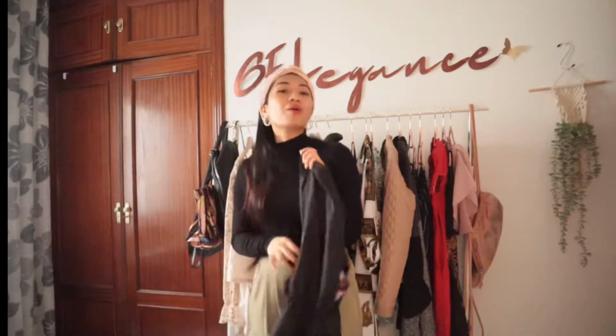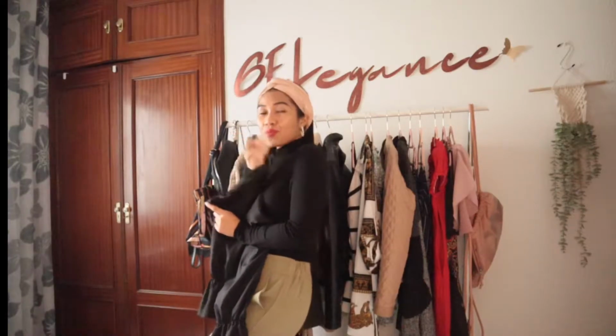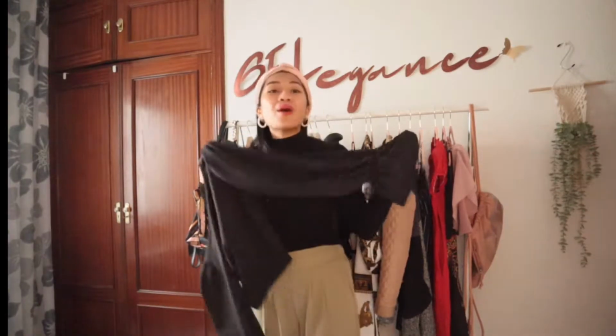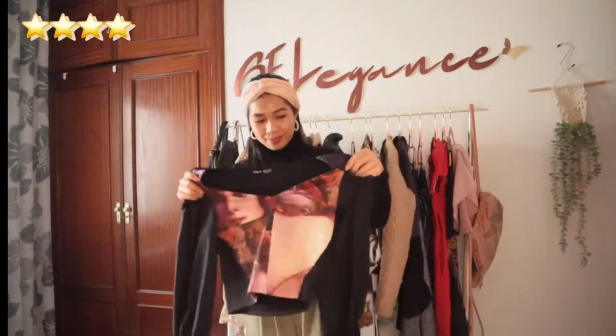You just need to throw on the coat that I just showed you before, and that's it. You are ready to face the spring, which is windy, half rainy, half sunny. So overall, these blouses would be 4 out of 5.